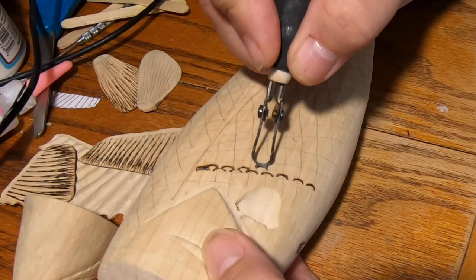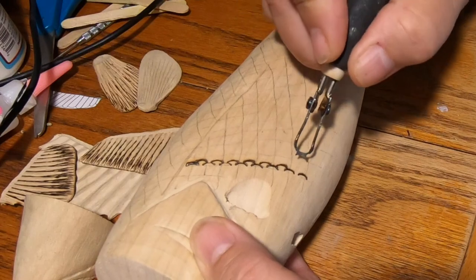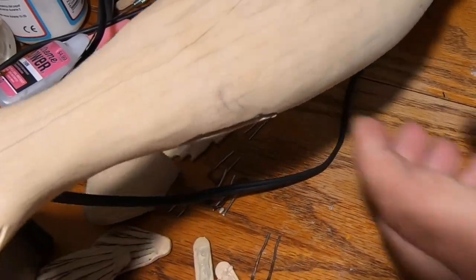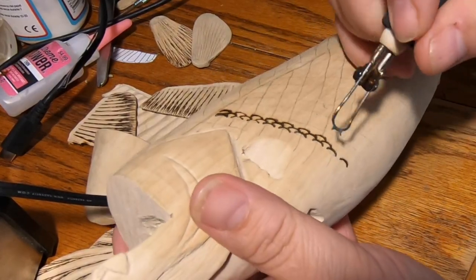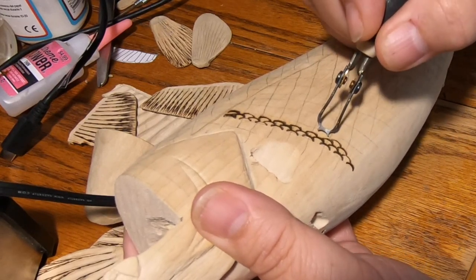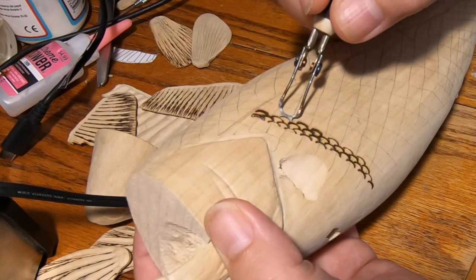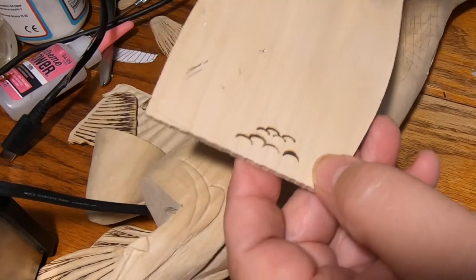And this is one of my homemade scale tips. Oops. This is going to be my show side. So I'm going to start on the non-show side to get some practice at it. I got some scrap wood that I started on, just so that I've checked the heat settings.